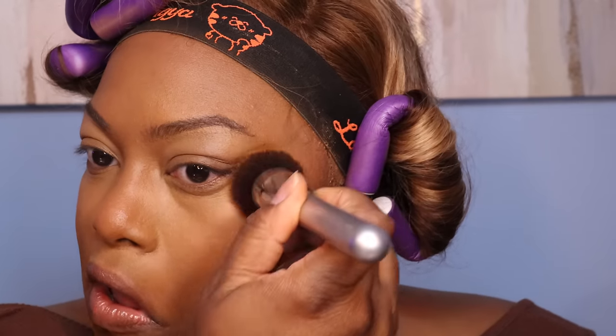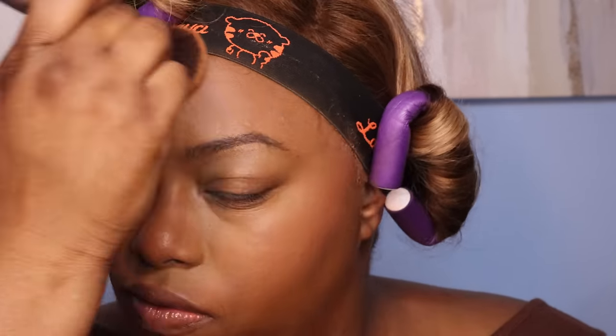You guys, she's so cute. Oh, this brush, Morphe, I need to know the actual name of this brush. I just looked it up. I can't even find it, oh my gosh. I wake up flawless. My face, flawless. That's because I'm blending like these. Whatever you want.